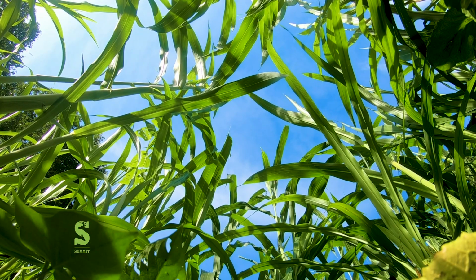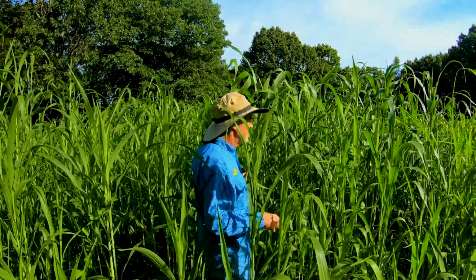Let's step over here and talk a little bit more about the reasoning behind it and what species I planted in this plot.